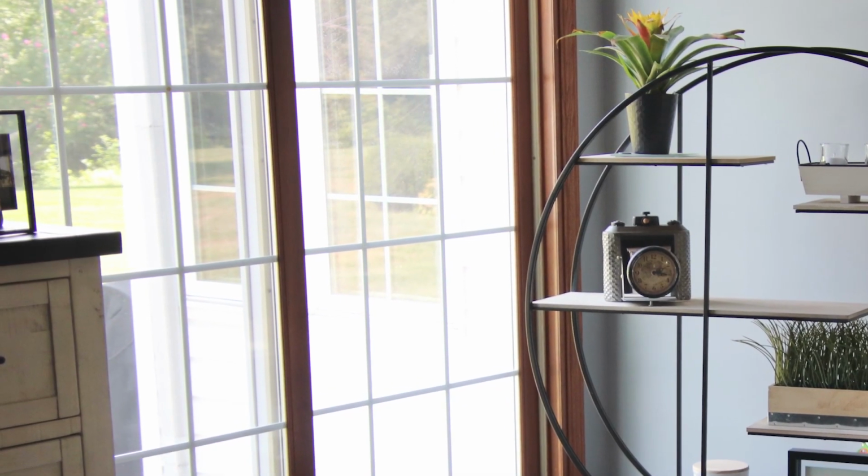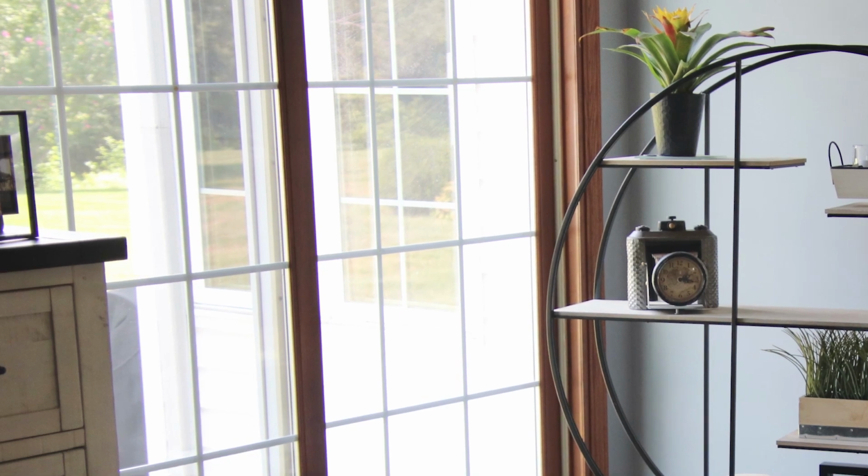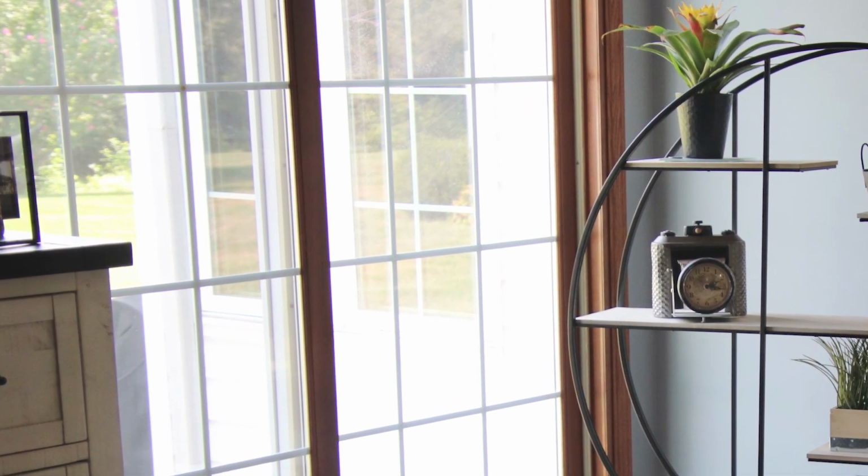What is the condition of the windows inside? Just because it's a new vinyl window from the outside, the appearance could be that on the inside, these things need some TLC. Do all the locks work? How about the window tracks? Are they clean? Are the windows operable? Have they been painted over? I've seen that a few times.